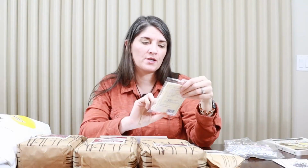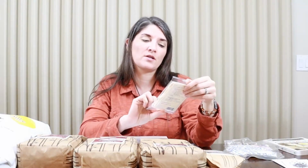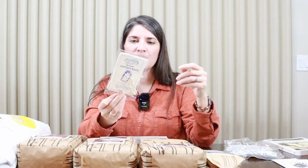Okay, so now the next thing I got was something new that I wanted to try. It's by Flower Valley, the reusable cotton bags, and I got these for tea. So I have my own dehydrated herbs that I make for tea, but I also have some that I had purchased in the past, and sometimes I want more than just a regular cup of tea. So I have some tea balls, but sometimes I want to make a larger amount of tea, or sometimes it's too fine. When I crush up the herbs, they're really, really fine. And so they were falling through my tea balls or my tea strainers. And so I wanted to try these reusable cotton bags.